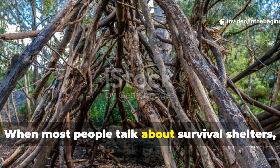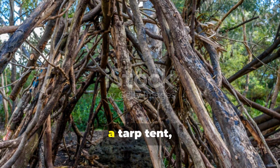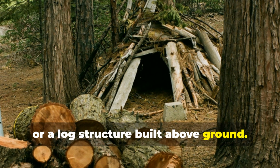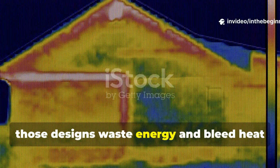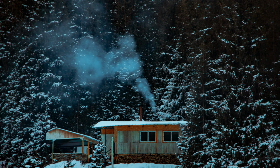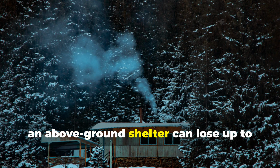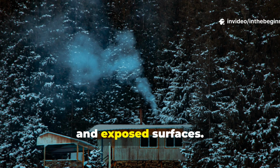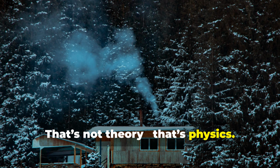When most people talk about survival shelters, they think of something visible, a wooden lean-to, a tarp tent, or a log structure built above ground. The problem with that mindset is simple. Those designs waste energy and bleed heat faster than you can make it. In cold or wet conditions, an above-ground shelter can lose up to 60% of its heat to air movement and exposed surfaces. That's not theory, that's physics.